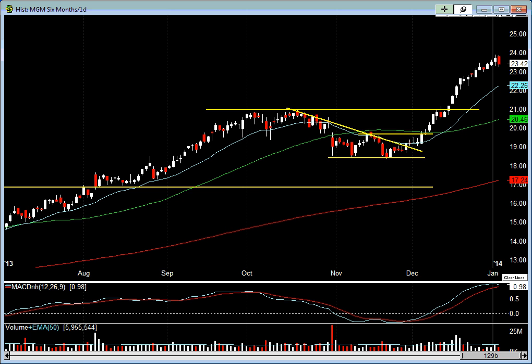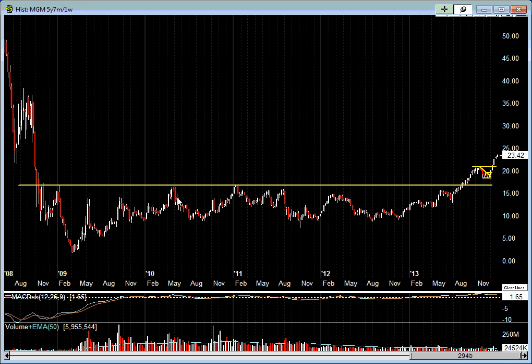If we take a look at the weekly, here's a 5-year chart on MGM. You can see that right here in August, we broke this long baseline, and once it broke through that, it just seems to go up. It got a little bit of a pullback, and now it's been on a tear once again after that pullback.